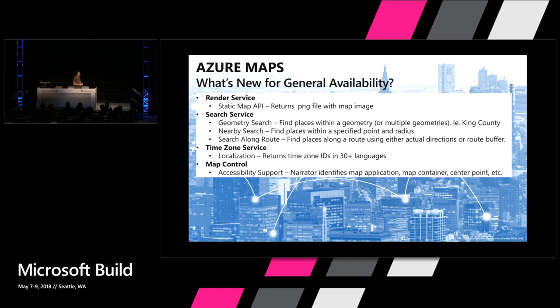So that's pretty useful. A geometric search for places. You can actually pass in geometry to specify a region for searching. I'll demo something like that. A nearby search, which is a radius search for business listings and things in an area. Given a point and a radius, you'll be able to extract business listings like gas stations, pizza places, coffee shops, bars. And then searching along a route.